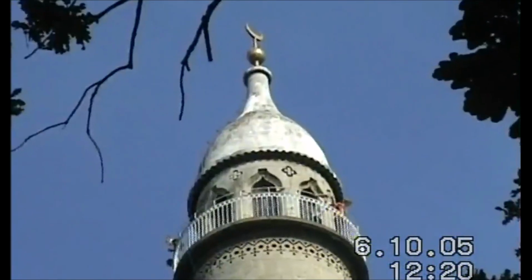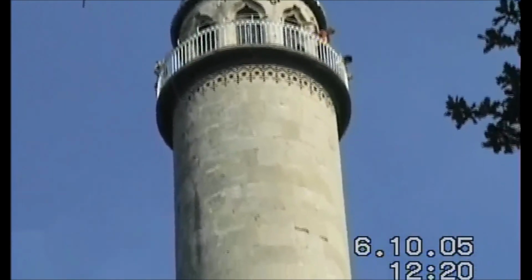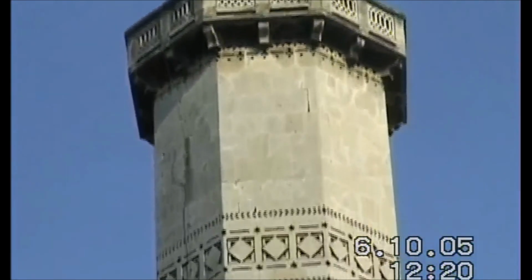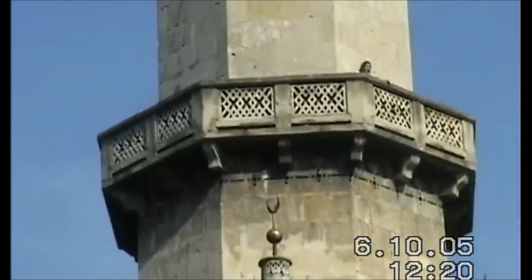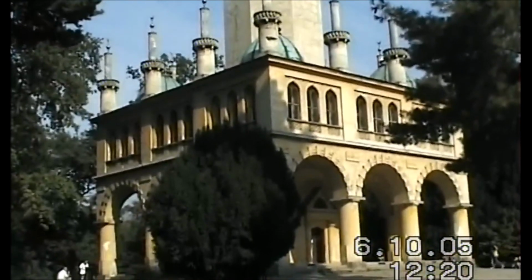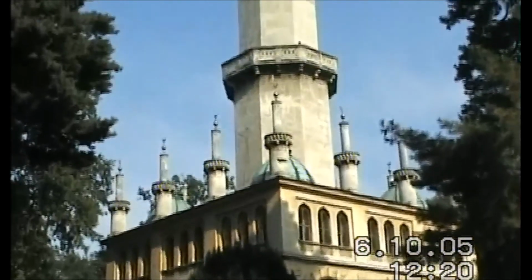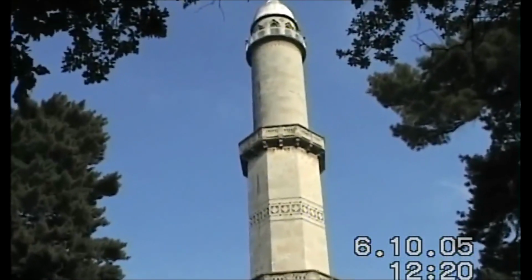We're still in the grounds of the Lednice Palace, and this is the highest minaret outside of Asia, outside of the Muslim world, which the family built apparently to piss the neighbours off, to alienate themselves from the villagers or something like that. It's got 8 rooms downstairs and 3 stories. 1, 2, 3, and guess what we're going to do? Climb to the top.